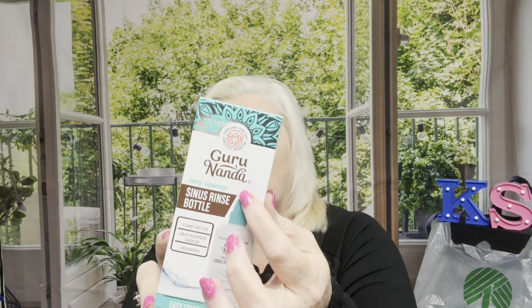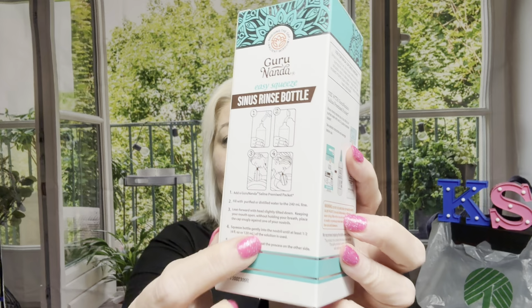And I know it's a name that's been floating around on TikTok, Instagram. I've had other things. I buy essential oils from Guru. And here it says, bridging the gap with ancient wisdom. Okay, all right, well, let's open this bad boy up. It's got directions if you don't know what's going on. I wanted to try it out, again, to put this in my suitcase.